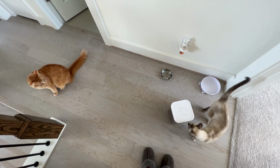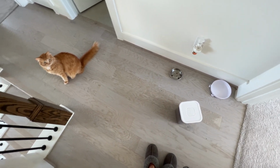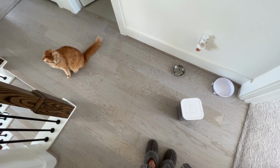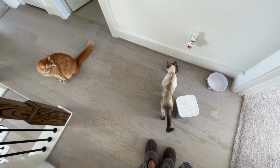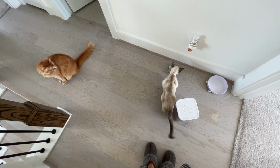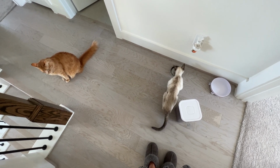So how I did it was that if Nala eats Simba's food and Simba backs away, I will give Simba extra food, extra treats. And Simba's like, wow, with this new cat being around, I'm getting fed more. And there are different variations of treats.